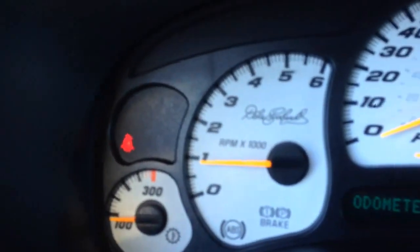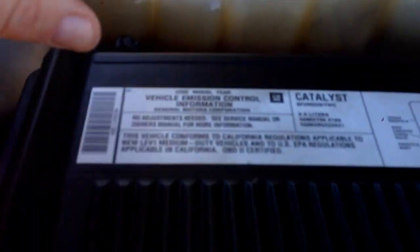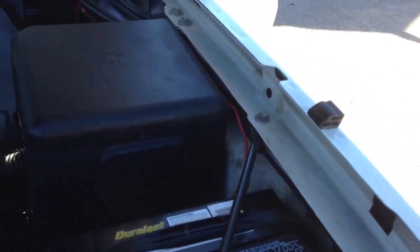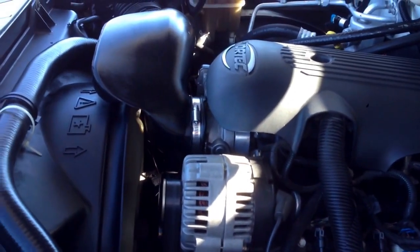239,013 miles. Someone liked it enough to give a little Dale Earnhardt cluster there, aftermarket cluster, which is kind of cool. All right, let me open the hood. Like I said, this is gas, not diesel. 6-liter gas motor, Vortec. Based on the condition of this truck, I would say that this person is very likely to have taken excellent care of this truck. Very quiet.